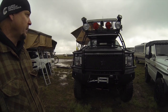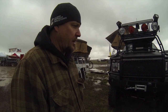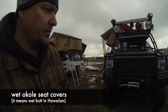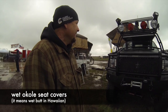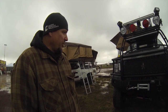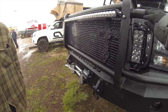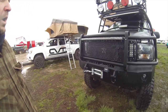Nice. Inside there, all the carpet's been replaced. On top of that, we have weatherproof floor liners, and all the seats are covered with Wet Okole seat covers, so you can get in covered in blood or mud or whatever you've got. I'm familiar with those. Yeah, they originated from Hawaii, right? Yeah. The whole thing is coated in Rhino Lining. With the Rhino Lining and the exo cage, I can pretty much go anywhere and go through anything, and I suffer no damage. I've literally driven this thing on little quad trails.